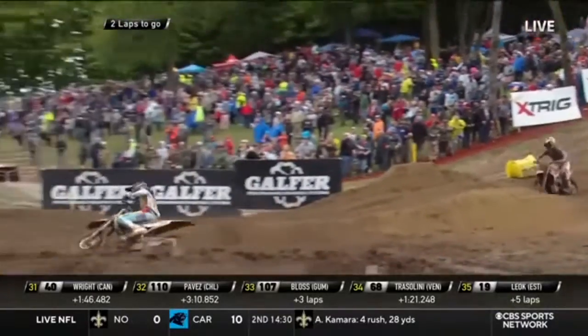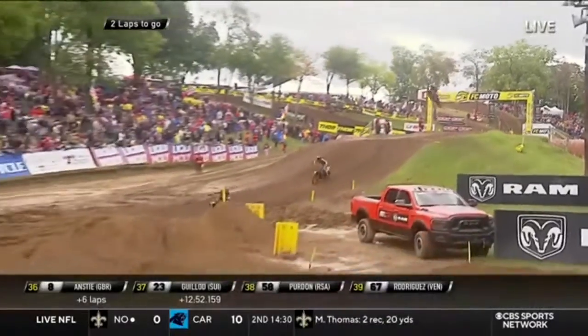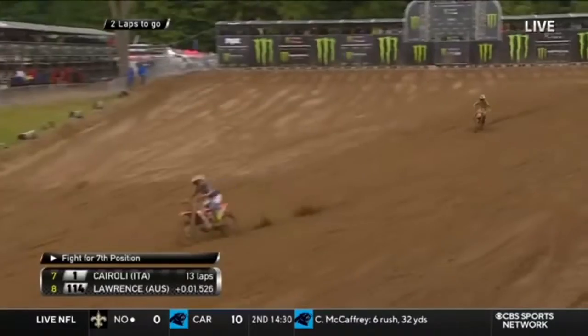So the gap is down to 4 seconds again between first and second. Look, Tomac a 2:15.5 and then 2:13.3, so almost 2 seconds pulled back. And all of a sudden, in Sector 2, Jago Geerts sets the timing screen purple. That is the fastest Sector 2 of the race so far, and we are on the final 2 laps.